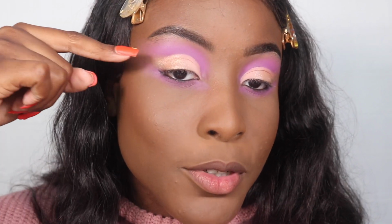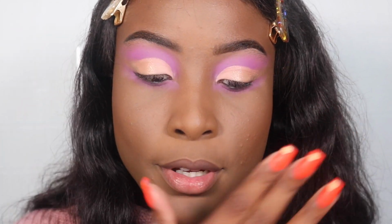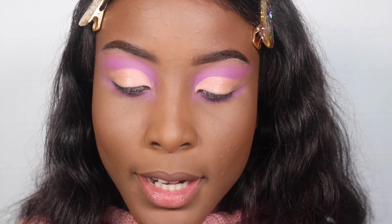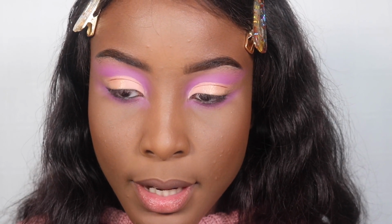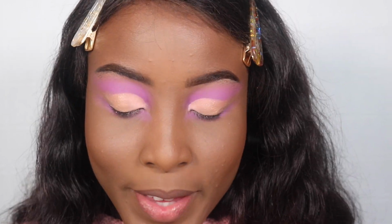I'm going to move on to eyeliner, and it's going to be quite a dramatic wing because it's going to be joining from here to here, same here, and then we're going to use the black shade in the palette to kind of blend the two together. So it's gone from quite a soft look to quite an intense look, which I like. So we're going to use the NYX Epic Wear waterproof liner. I'm going to really concentrate now to see if I can get this wing right, so yeah.